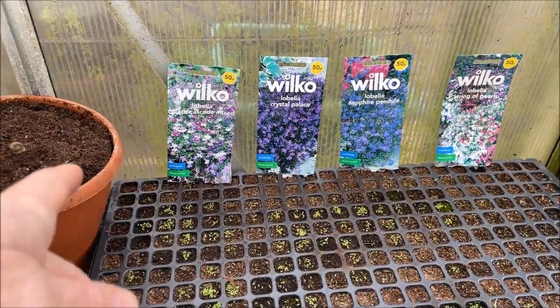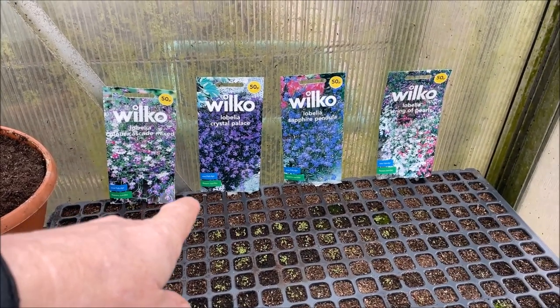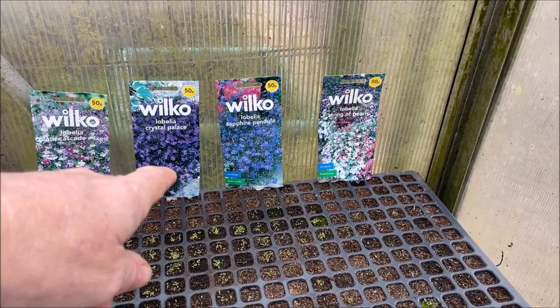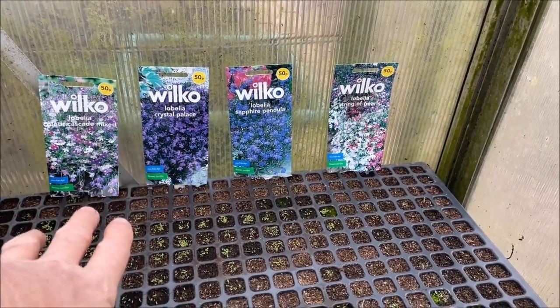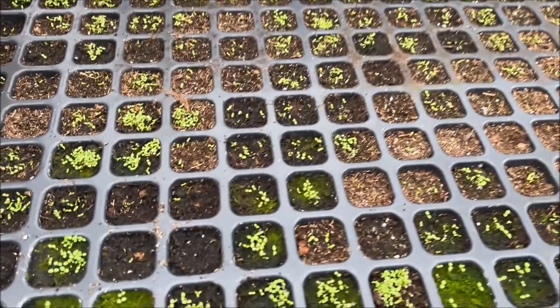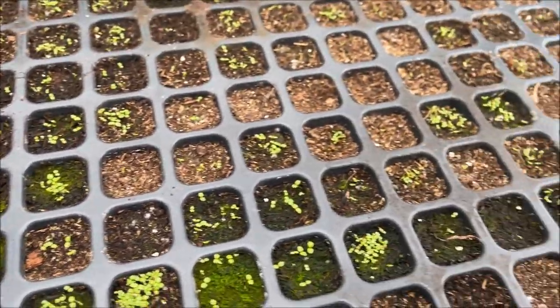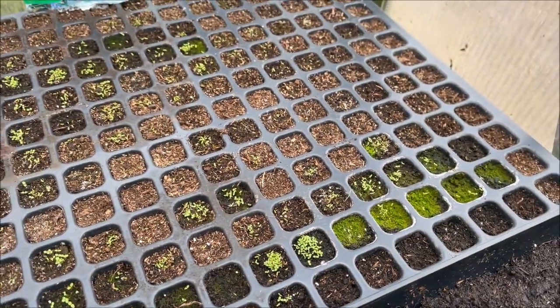The Cascade Mix, the Crystal Palace, the Sapphire Pendula, they're all doing right. I mean, I don't know if you can see them. It's a bit patchy. They're drying out a bit, so I'm going to give them a bit of water in a second.